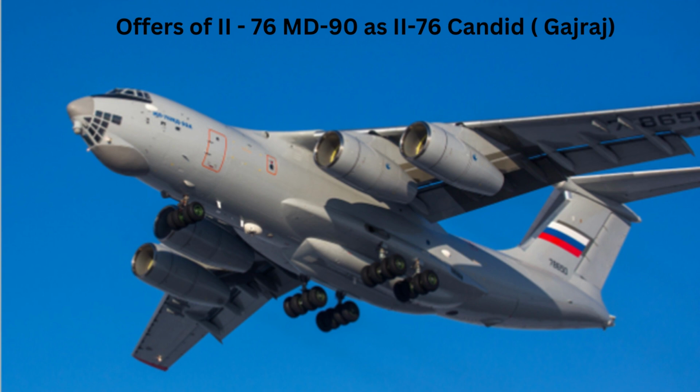Rostec's United Aircraft Corporation showcased its latest IL-76 MD-90 heavy transport aircraft that is based on the iconic IL-76 with major improvements at the Aero India 2023 and has offered its aerial tanker variant to the Indian Air Force.